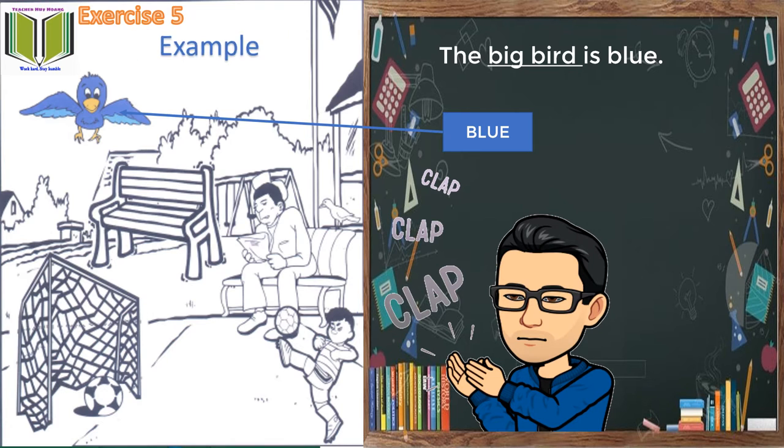Can you see the blue bird in the picture? This is an example. Now you listen and color.